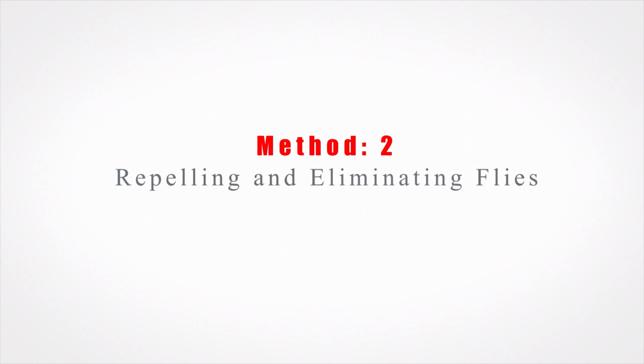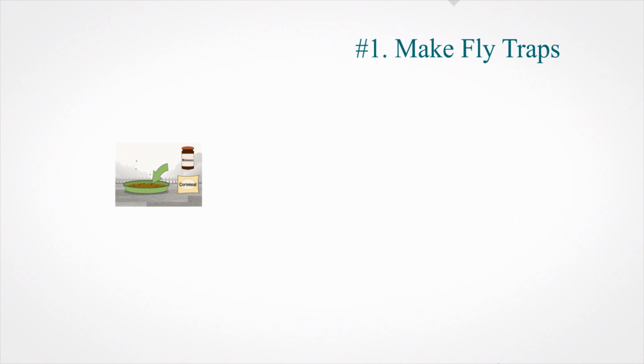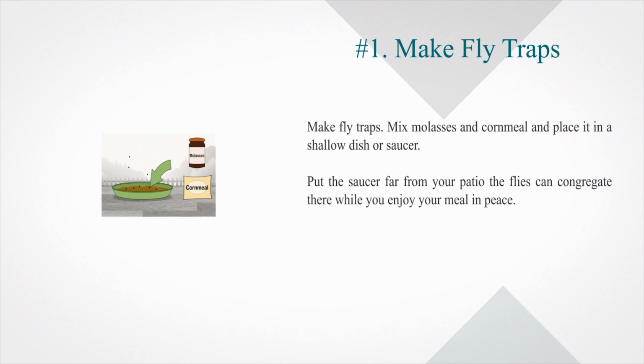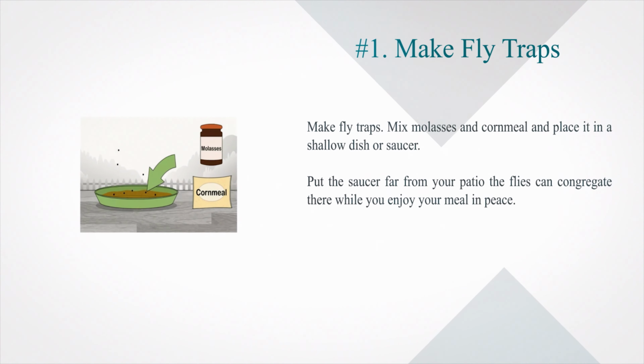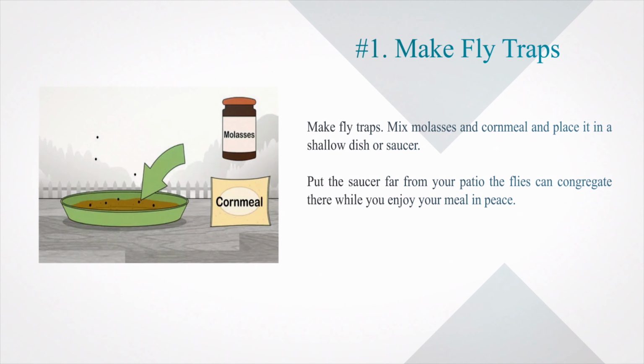Method 2. Repelling and eliminating flies. Number 1. Make fly traps. Mix molasses and cornmeal and place it in a shallow dish or saucer. Put the saucer far from your patio. The flies can congregate there while you enjoy your meal in peace.